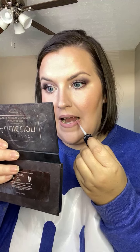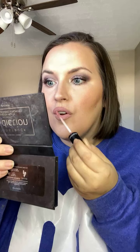I forgot how much I love Subtle Splash. This is a goodie. I think my favorite splash liquid lipsticks have to be Subtle, Sublime, and Successful.